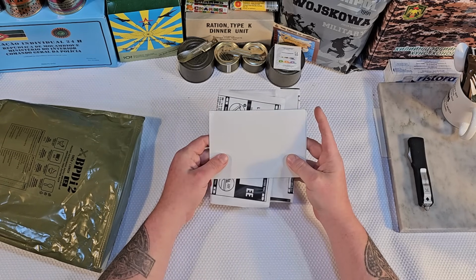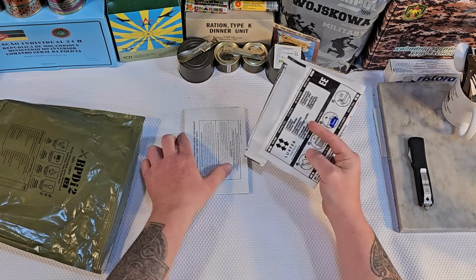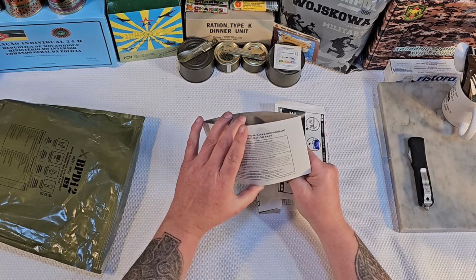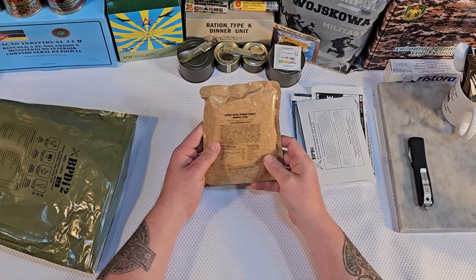So we have a ration heater, that is always good. We have a flameless ration heater of unknown quality. We'll have to get in here and try that out. Nice little heating package, a little insulator to keep your ration warm as it is heating up. Not too bad. And what do we have here?